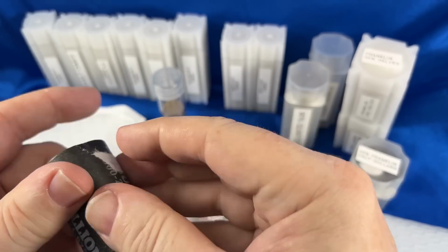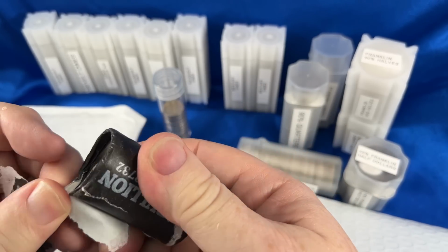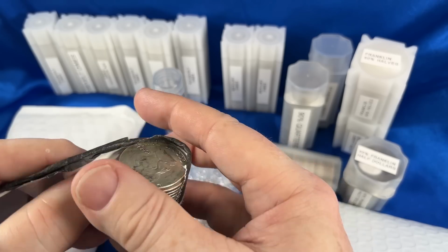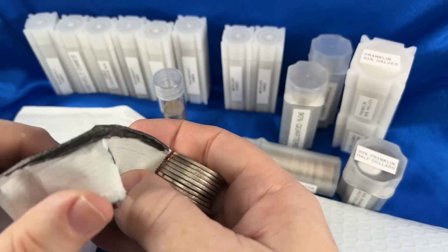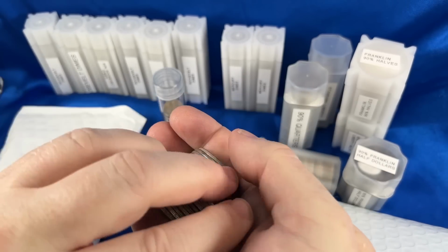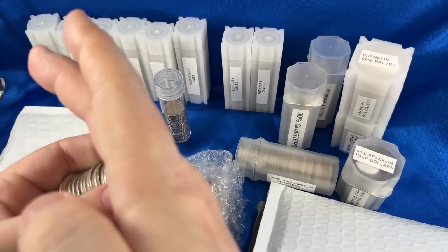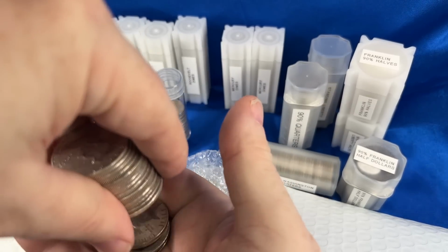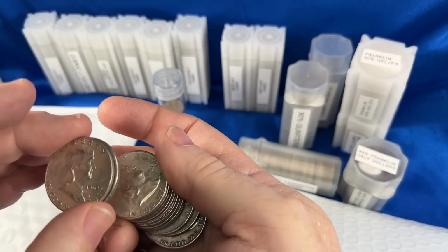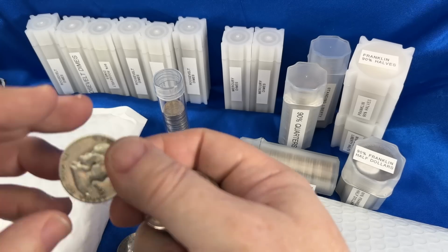But I'm glad to see at least now you can buy some, but they're still at such a high price, it just doesn't pay to stack them. So I think I'm going to call it quits. So these are some of my last few rolls I'm going to have. Okay. Got that lovely silver sound. Okay, well, I've got some interesting ones here.